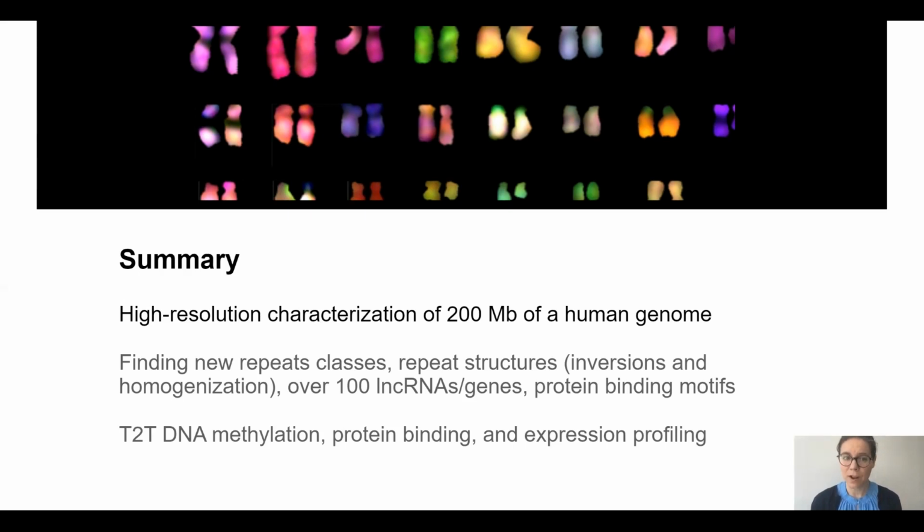So overall, what I presented today is a high-resolution characterization of 200 megabases plus of this human genome that's been missing from HG38. And what we're finding are new repeat classes and repeat structures involving inversions and homogenization, and many genes and protein binding motifs that had not been present in our previous assembly. And by having this incredible reference in front of us, we're now able to dive into questions of genome biology and structure by probing DNA methylation, looking at DNA binding, protein binding, and expression profiling.